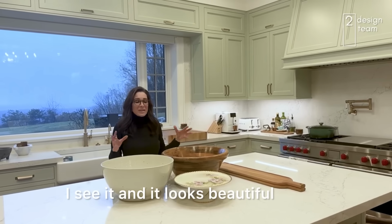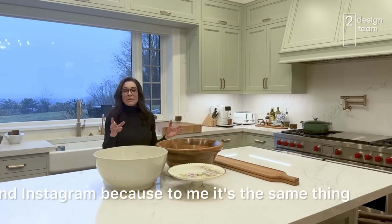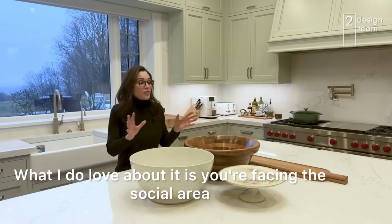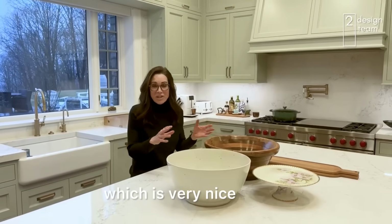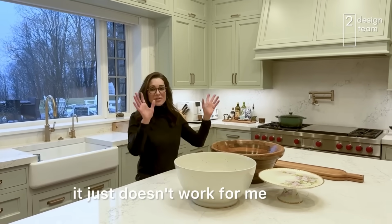It's not the place to put it. I see it, and it looks beautiful. It's for a magazine, only on Instagram. Because to me, it's the same thing. What I do love about it is you're facing the social area, which is very nice. Your back is not to your company, but still the splatter, the mess, it just doesn't work for me.